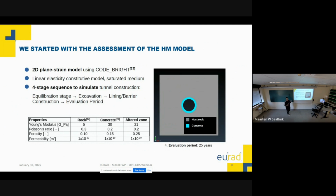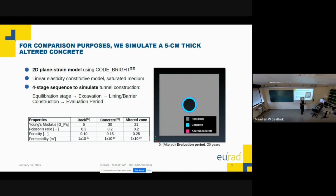So far this is the model we're going to name the base model, because in the hydromechanical part of the project we not only made one model, but also another one, which we're going to name the alternate model. Before moving to the hydrochemical stage of the study, we were trying to simulate a damaged support structure in the interface between the support structure and the host rock.